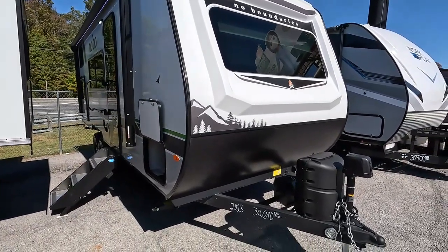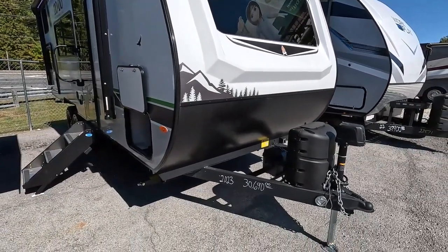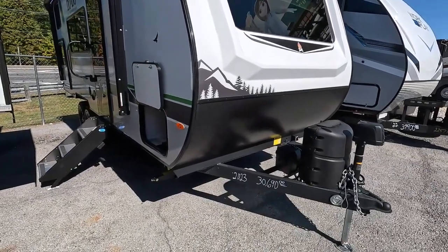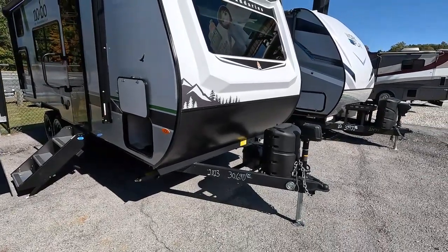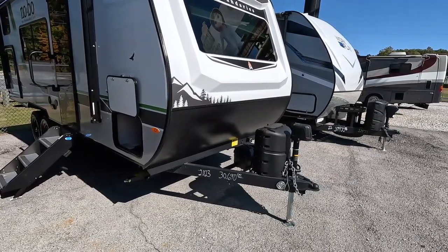Here, guys, we keep things easy, simple, and done. $30,690 plus applicable sales tax. No upsells, no fees. The only thing, if you need a weight distribution hitch system, we sell them and install them for $500, parts, labor, everything. That's a $1,200 system everywhere else, $500.